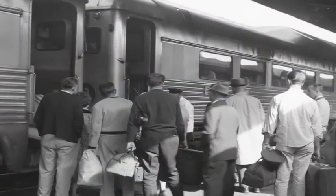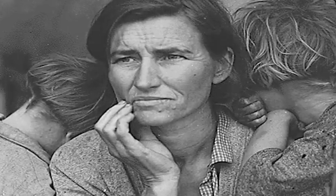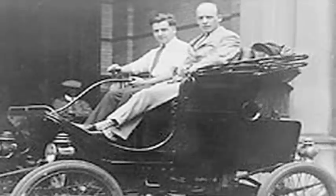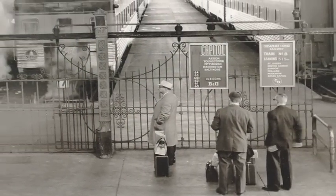Passenger train travel reached its height between 1890 and the late 1920s. As the century wore on, the popularity of the passenger train suffered a series of devastating blows. The Great Depression, the popular and affordable automobile, and the introduction of the airplane all contributed to the gradual decline of passenger revenues.